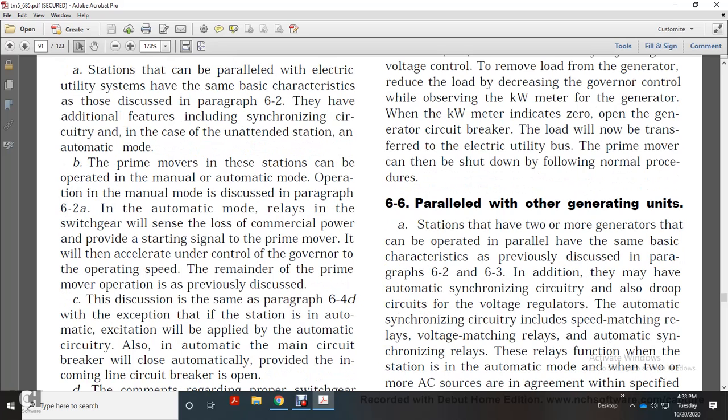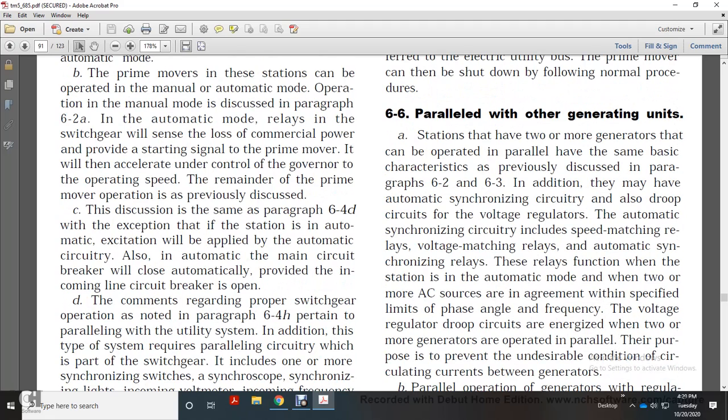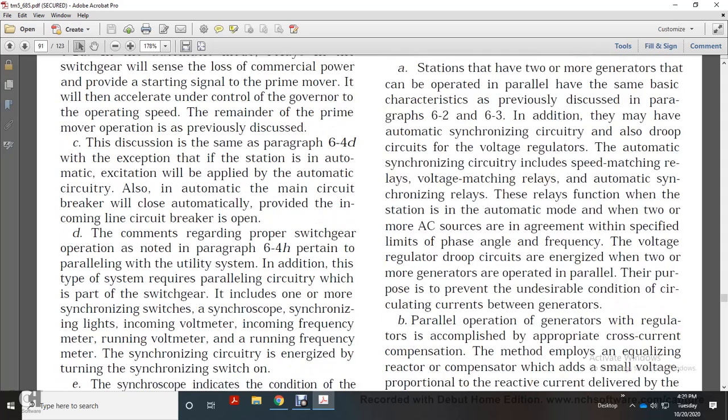It provides a starting signal, and the primary mover accelerates under the control of the governor to operating speed. The remaining operations are as previously discussed in paragraph 6.4d, with the exception that station automatic installation will be applied with the automatic circuitry. The automatic main circuit breaker will close automatically, provided the incoming line circuit breaker is open.